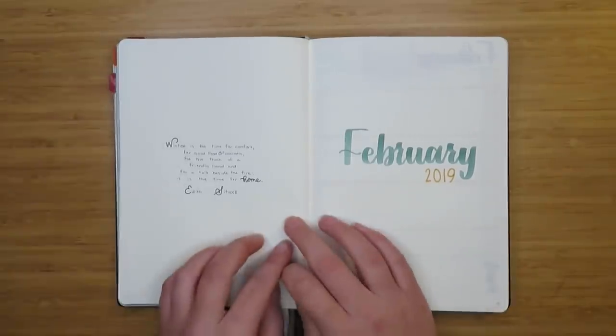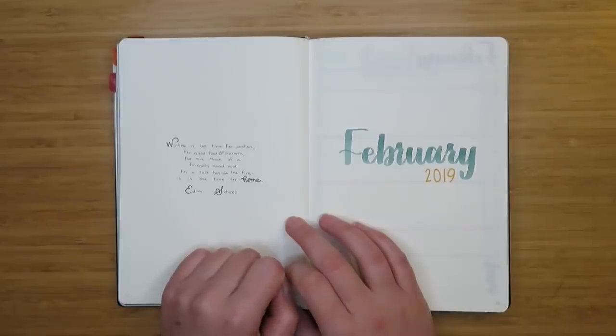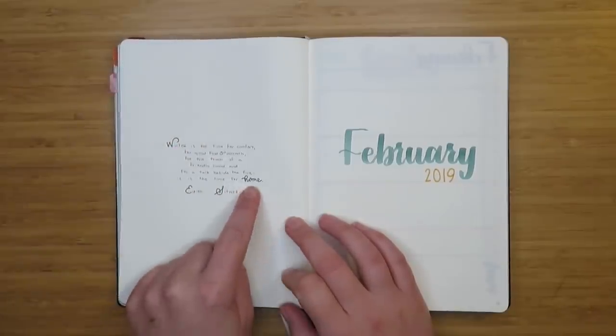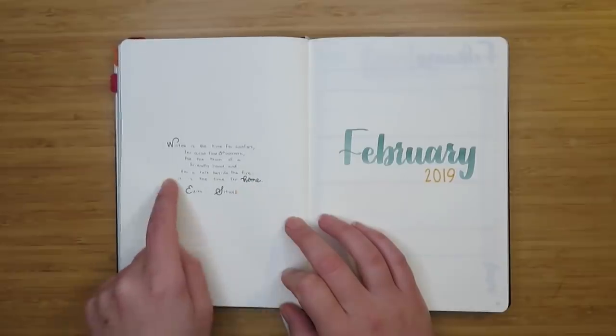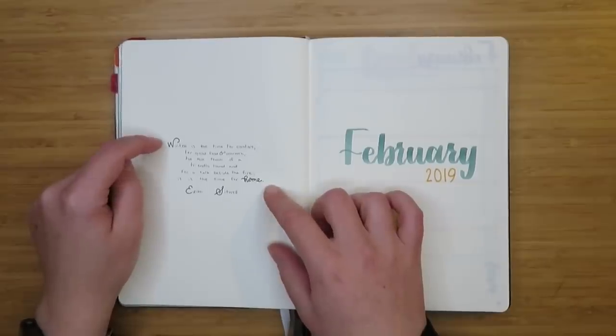And I have to say that all things considered, I'm really pleased with how centered this is because I didn't really do anything more than find the center of the page. I think if I had done home in gray gel pen, it would have been perfectly centered, but as it is, I like how it has these sort of end brackets, if you will.